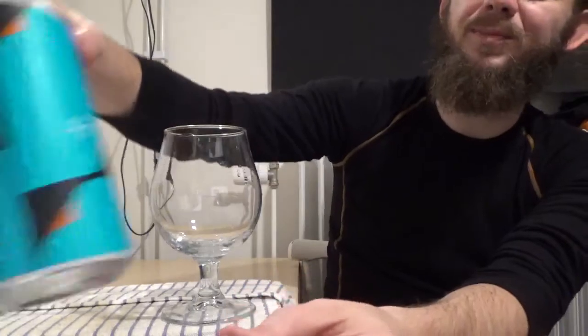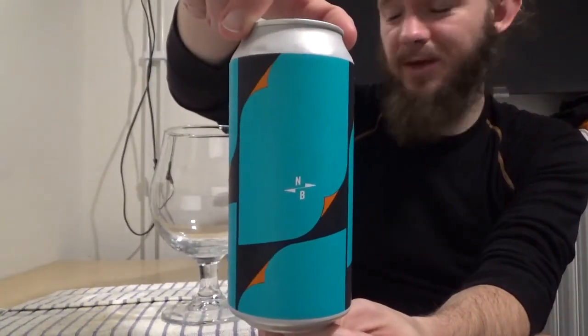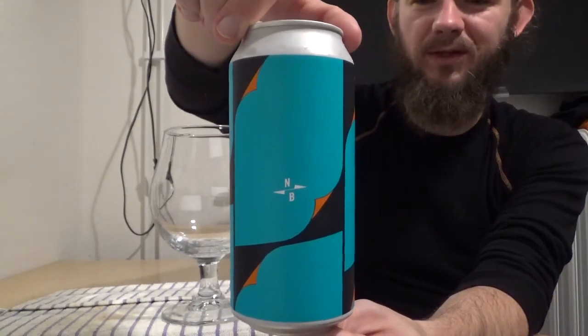So for this review we are going to go back to Leeds in Yorkshire in the north of the country, and we're having a look at another beer from North Brewing Company. So this one is called the Leafcutter. It comes in at 6.8% ABV, and this one is a double dry hopped New England IPA.